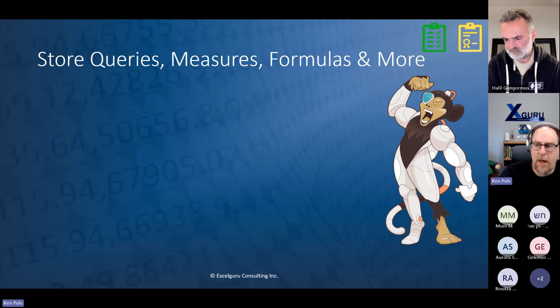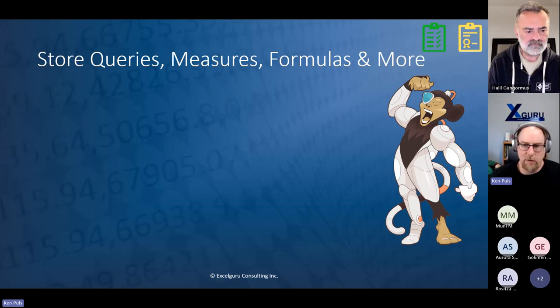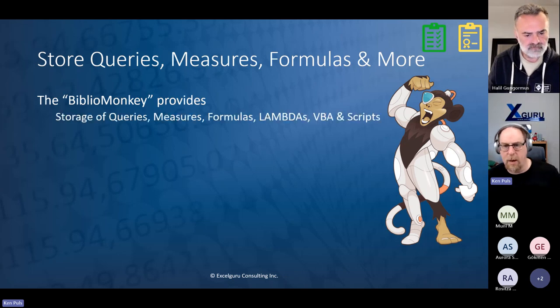Another big feature that I have, I'm all about being lazy. I mean, efficient, trying to do things in the most efficient manner so I don't have to spend a lot of time doing clicks and all the rest of it. So we invented this thing called the Biblio Monkey. What the Biblio Monkey is, it essentially provides you a library to store your own queries, measures, formulas, lambdas, VBA, office scripts, Python formulas, whatever you like. We have a library here which will allow you to actually store these things in it.